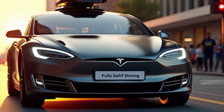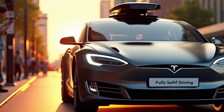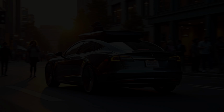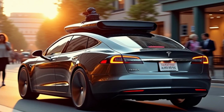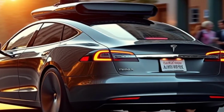With the 2025 Tesla Full Self-Driving Update, we are witnessing the biggest leap in automotive technology. The dream of a truly self-driving car is no longer just an idea, it's happening right now. Tesla continues to push boundaries, making driving safer, smarter, and more convenient than ever before.